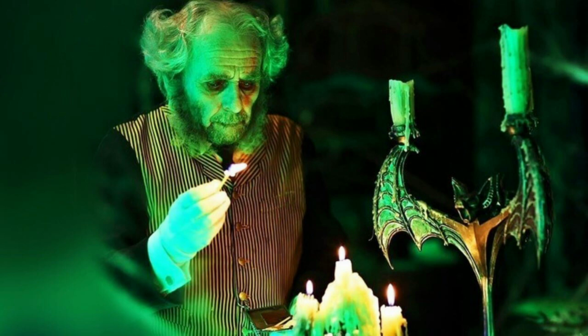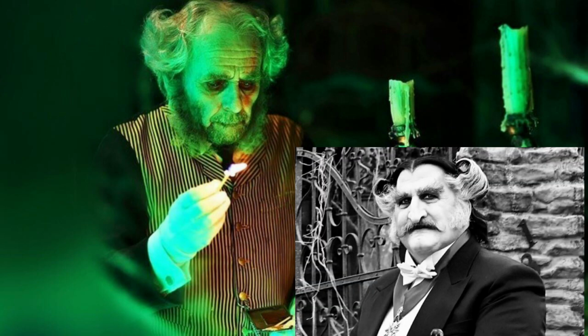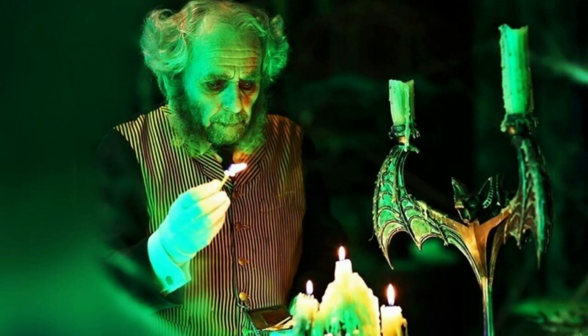You can see his hair, very grandpa-esque. It seems like it's more of a Transylvania style. You do see the candle holder with the bat and the candles there. We have seen that before. He's lighting those candles. What I think is interesting is that green tone, or that green lighting that you see throughout the entire image. It's actually pretty beautiful. It's a pretty beautiful image if you really think about it.